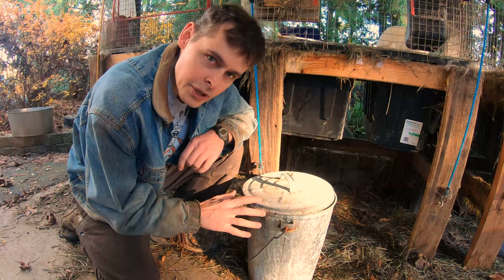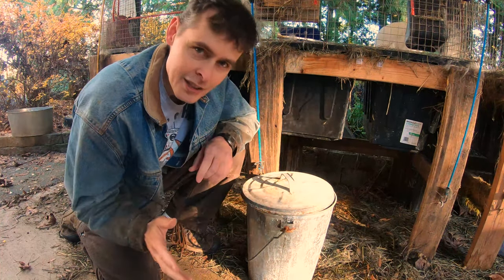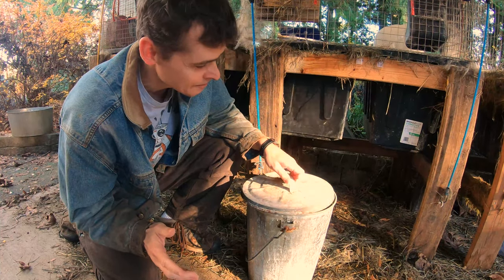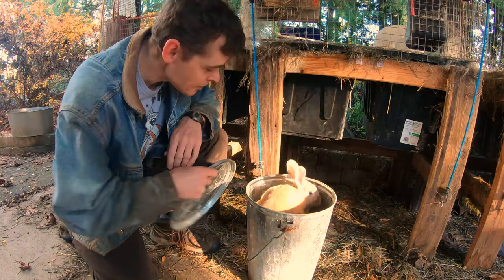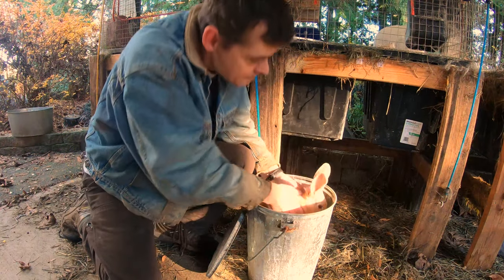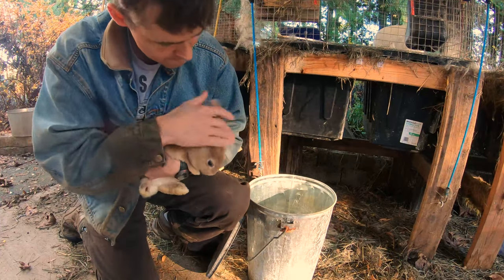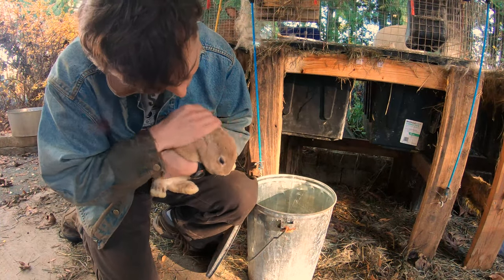I just filled these two cans recently, so I know they don't need any more. But let's take a look anyway. Bunny monster, what are you doing in there? Sneaky bunny.